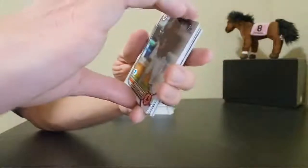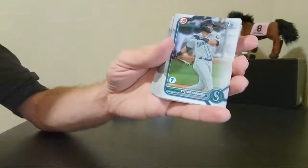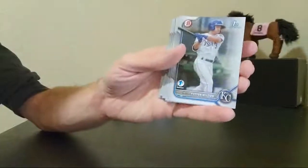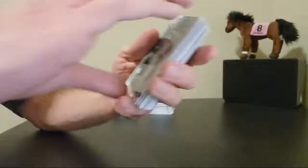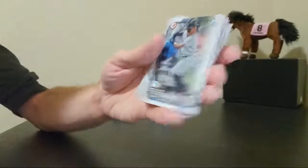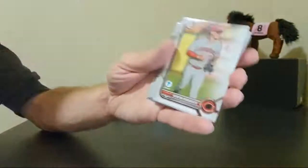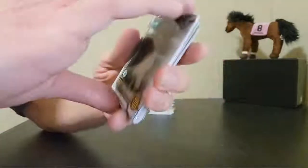So yeah, the collation in this, it's been interesting so far. I mean, definitely there are enough cards in the box where we do expect multiples, but first two packs. Sean Kensie Noel and Victor Labrada first for Cleveland and Seattle. Peyton Wilson, KC. Fidel Montero first for the Yankees. Diego Velazquez first for San Francisco. Yerubiel Angeles first for San Diego.